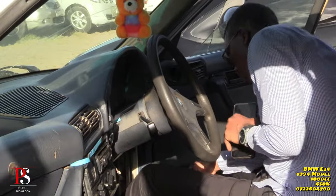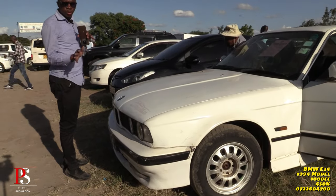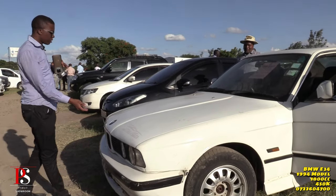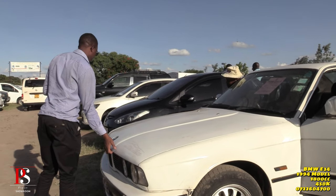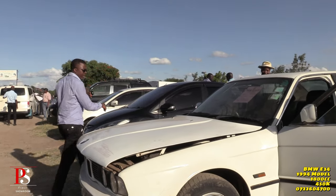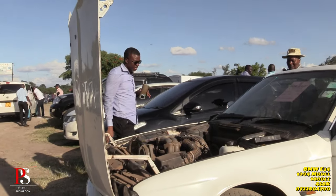So let me show you the bonnet. Let me show you the design of this boot. If you've experienced this before, you know how it works. So this is just the boot of this car. Let me show you. You just pull it like this, and once you have pulled it, you pull it over like this. We see what we have.